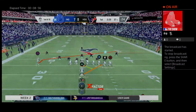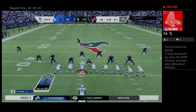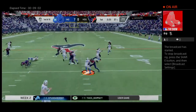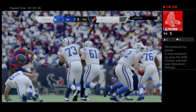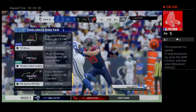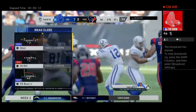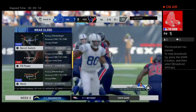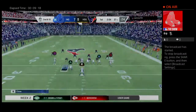Line of scrimmage, the 37 on 1st and 10. On first down, it's Gurley. And now they're going to get him down right at the line of scrimmage. Officially no gain on the play, and it's second down. As usual, the hallmark of a good run defense, linebackers making plays near the line of scrimmage. Absolutely nowhere to run there.